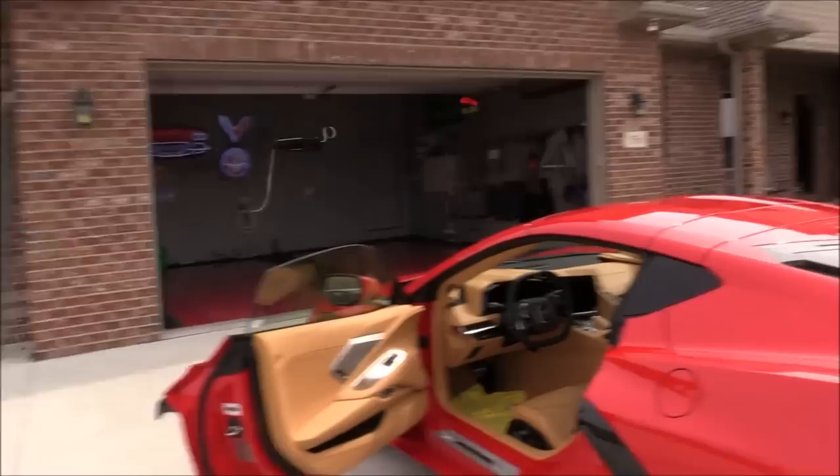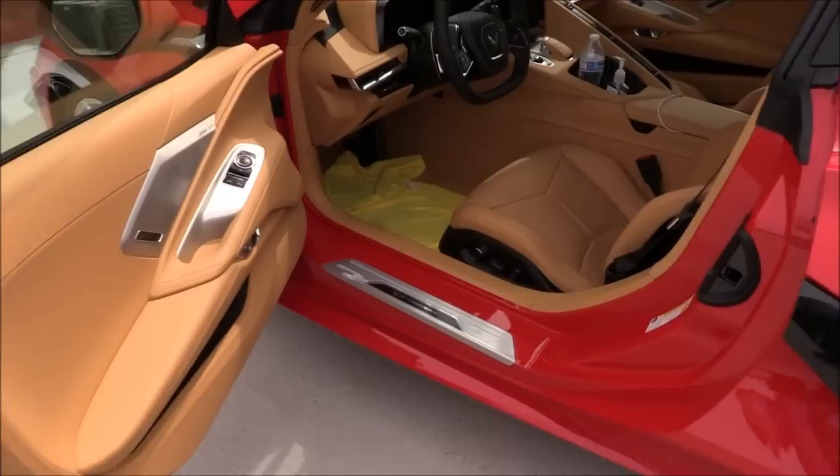Let me tell you something, buddy. This interior is elegant and gorgeous, but you see what I got on the floor there. Yeah, this is going to be a little bit to take care of.